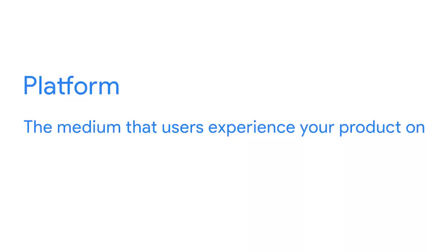Welcome back. We just finished learning about the advantages of using design tools. Now, we're going to talk about why UX designers need to keep different platforms top of mind as they build user experiences. A platform is the medium that users experience your product on, such as desktop, mobile web, mobile apps, tablets, wearables, TVs, smart displays, and more.